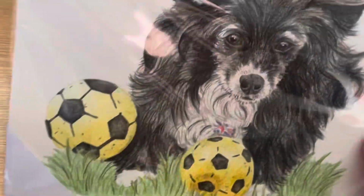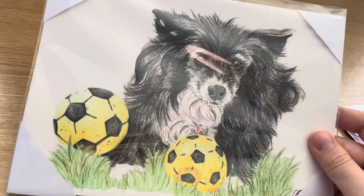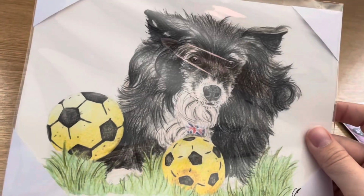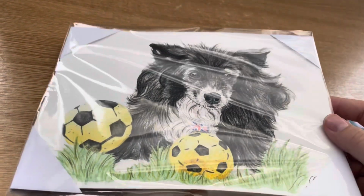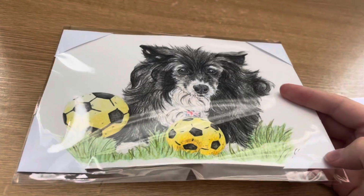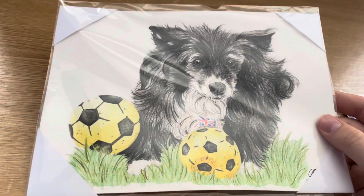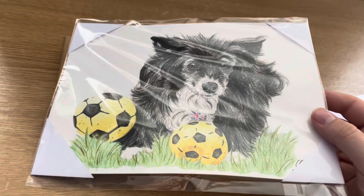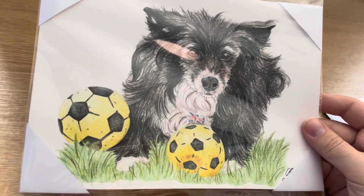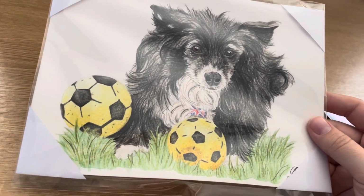I'm about to package up this commission of the lovely little daisy to be sent off to their new home. I've wrapped it up in some plastic just to keep it waterproof, and I've also added some paper corners to protect the edges of the piece. This is an A5 commission. It's the most affordable option that I offer, and it's only £30 including postage if you're based in the UK.